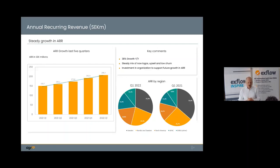And you see there in the pie charts to the lower right that Sweden, which is the black piece of pie there, is shrinking all the time. This is of course where we originated 20 years ago, and the first customers were only in Sweden. A year ago it was about 36% that came from Sweden. Now we're down to 31, and that's of course because the bigger markets are now also catching on to the AP automation.